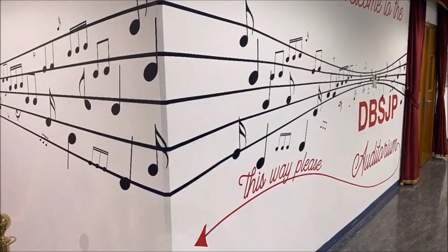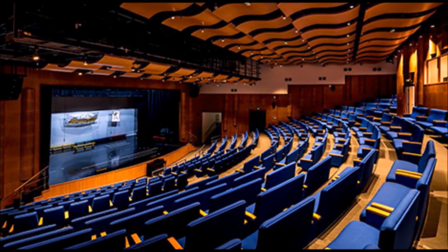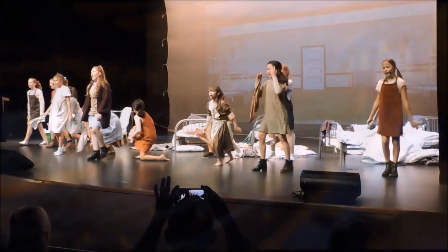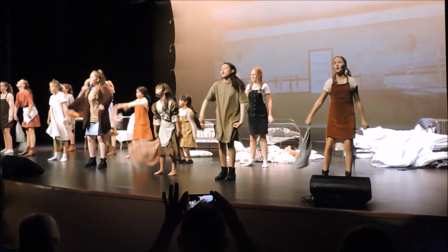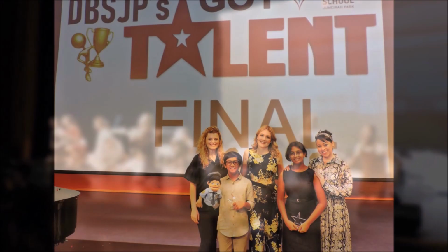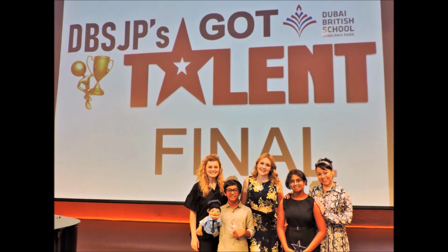We use our awesome auditorium on a weekly basis for our student assemblies. However, students really enjoy being able to utilise this space, particularly for their rehearsals when they are practising for their annual school production, their winter concerts, their musical showcases, or even when it's time for DBSJP Has Talent.